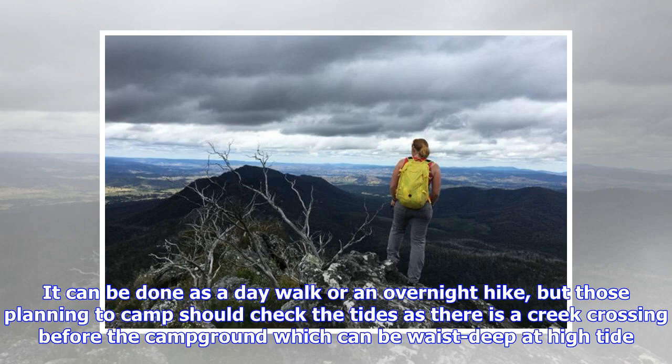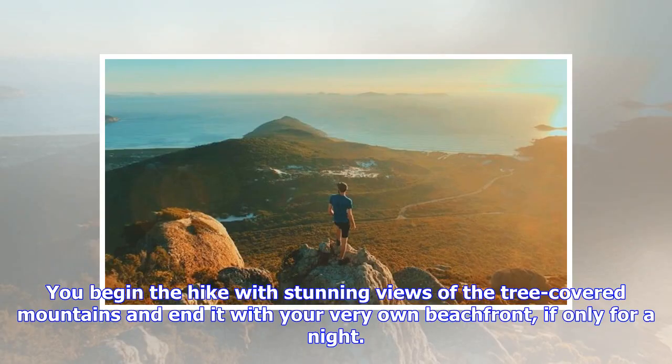It can be done as a day walk or an overnight hike, but those planning to camp should check the tides, as there is a creek crossing before the campground which can be waist-deep at high tide. You begin the hike with stunning views of the tree-covered mountains and end it with your very own beachfront, if only for a night.